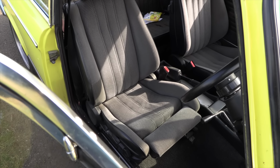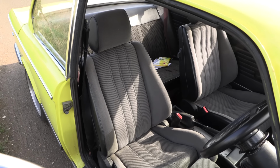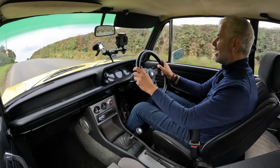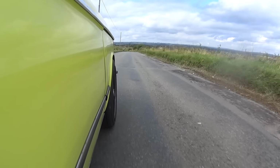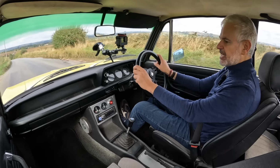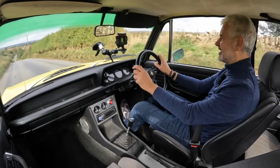We have E30 seats in here. They definitely hold you in place very well. Then, another very useful thing, these cars, the TII, you could get with a 5-speed, but it was a very, very rare option. This one has a 5-speed from an E21. Suspension wise, it is lowered, but I think the struts are from a TII. And obviously the wheels and tyres are wider than standard.